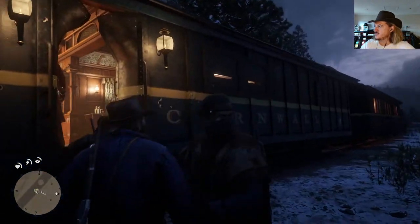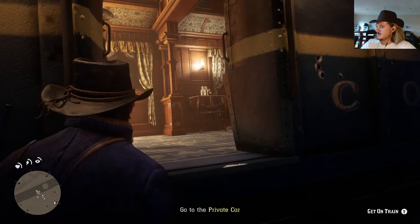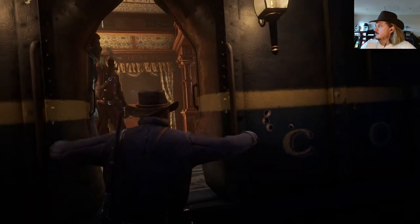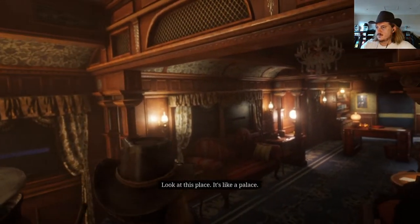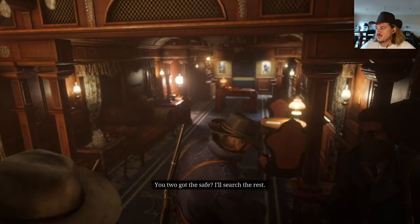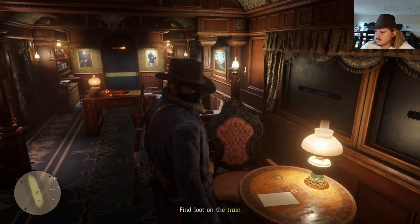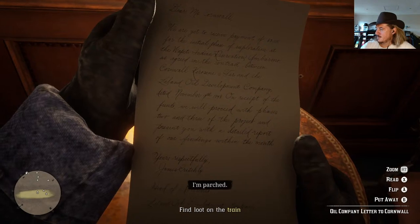Okay, they're secure. I want to get inside the train. Let me get inside the train, please. Thank you. Look what we have in this place. It's like a palace. Ooh, it's a fancy car. Oh, it's like the president's car in Wild Wild West. Oh, yes. Should be easy as cake. What's your name? You're just gonna stand there, kid. Pour me some brandy, will ya?